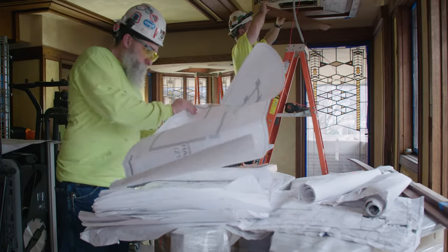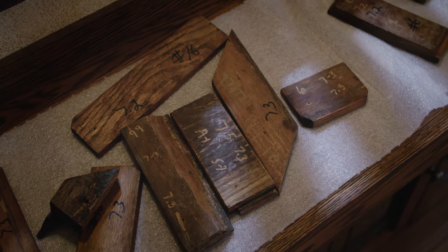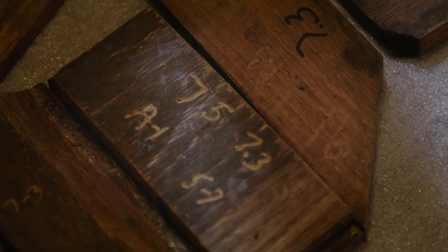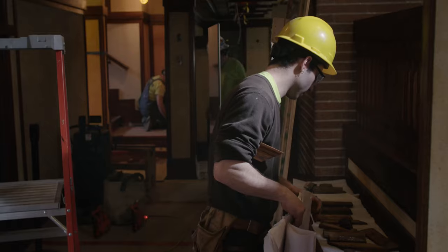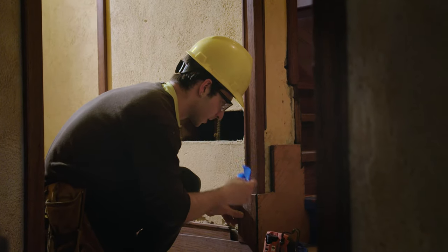As part of the restoration, what we actually did is remove and number every piece of wood in the interior here on the main floor and the ground floor. It was all stripped and then custom refinished to match that original finish. So all these details lended themselves to doing the work back the way it was done 100 years ago.